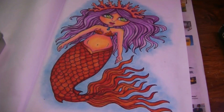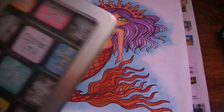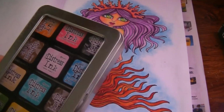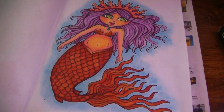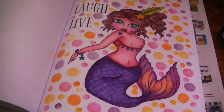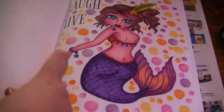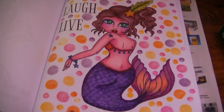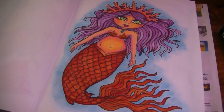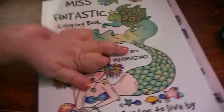I actually like eyeshadow applicators the best to blend these out, but I have brushes and different tools to use. I find those foam eyeshadow applicators work really good for blending out the distress inks. I've used distress inks on this page too. I just took a round sponge and did the different dots. So you can do a lot of different effects with the distress inks, and I like that quite a bit. Okay, so that was my number 8.